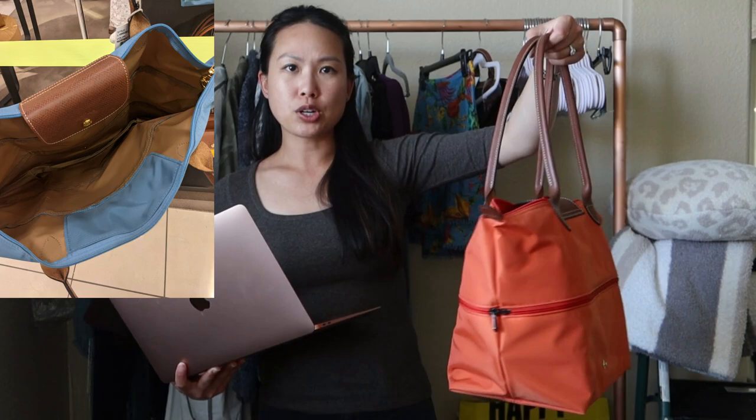But what I like about these, they're like nylon, but they're coated on the inside. They're also expandable and it's just beautiful. And you can wear it so easily, so lightweight. This one retails for $149.99 during the sale. It goes back up to $195 after the sale.